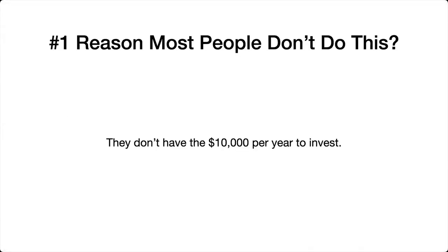This is what got me going down this rabbit hole, asking this question. If the numbers behind the S&P 500 as an index fund are historical and mathematical fact, which they are, why aren't more people doing this? There are two reasons. Number one reason is most people don't have the extra $10,000 per year to invest because they have been trained to believe that the money that they invest in the stock market must come from their income or their paycheck. Well, it's not true. And I'm going to show you that it's not true in a minute.